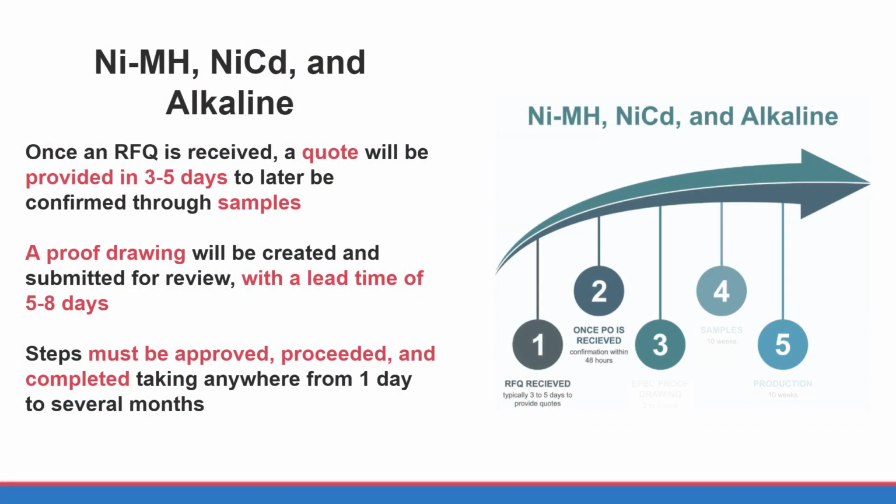The sample process begins with an Epec proof drawing created and submitted to the customer for approval before assembling sample batteries. This will take anywhere from 2 to 3 days, depending on the complexity of the battery. The proof is then submitted to the customer for their design review for approval to proceed with or changes they may want. Typically, the customer will provide approval or feedback within 3 to 5 days, and if edits or changes are needed, the proof is revised and resubmitted for approval again.